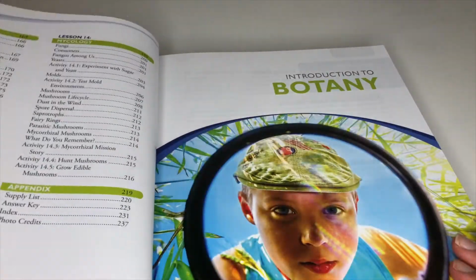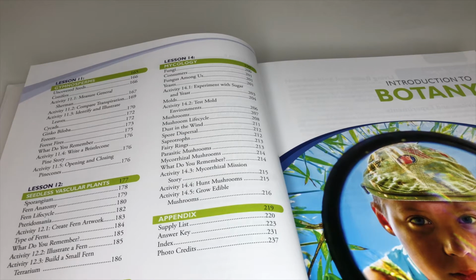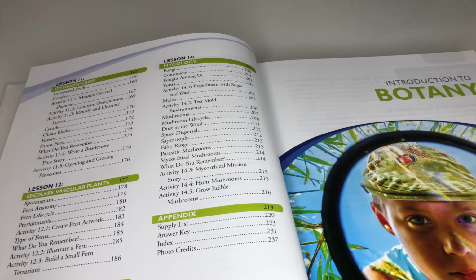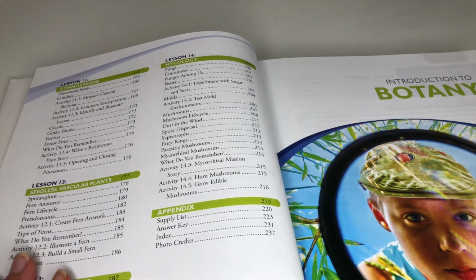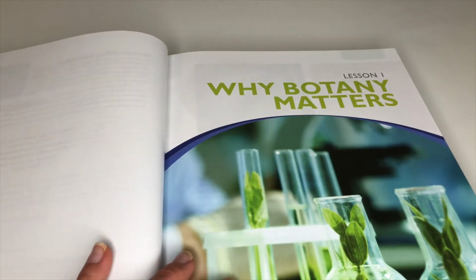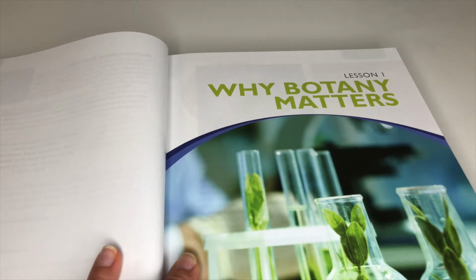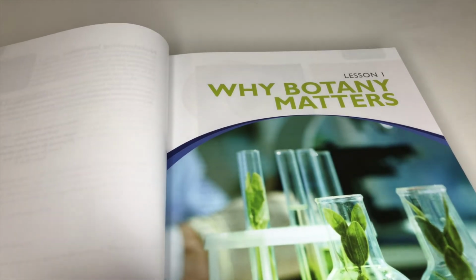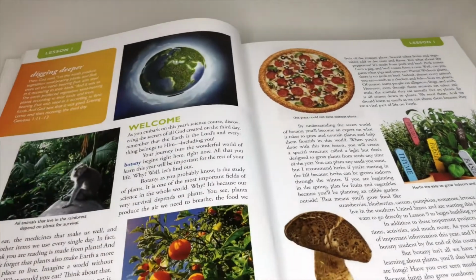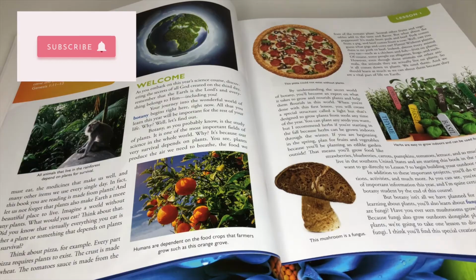And so as you'll see, it is 14 lessons. Each lesson will take you approximately 2.5 weeks, so it's around 28 weeks long. It tells you your supply list, your answer key for different activities that they'll be doing. They always start off with why. Why are you even studying this? And don't you want to know why you're studying something too? So this is great. But they always have beautiful pictures, beautiful instruction in every single book.